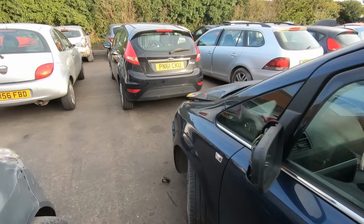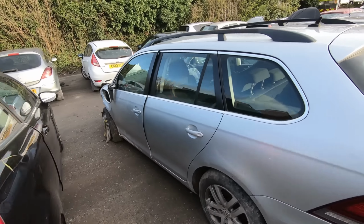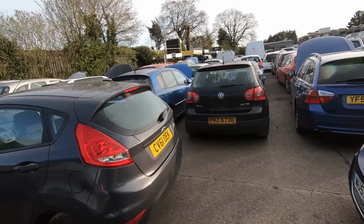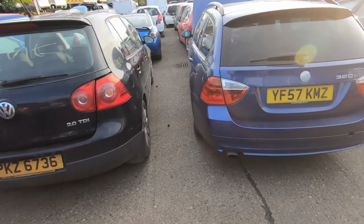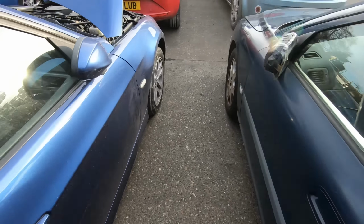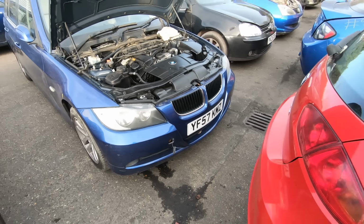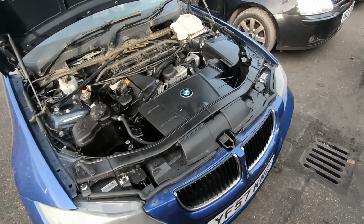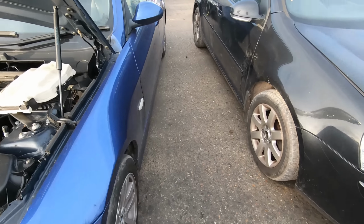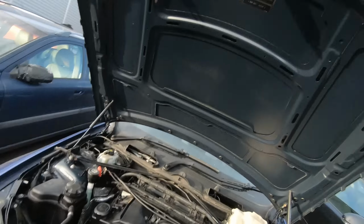I don't think there's anything else of any interest here. Nothing old. It's all junky junk. 320 Islet. Oh, I was expecting that to be an accident damage one. It's not. Maybe it's got a blown engine or something, I don't know. Right. There we go. Little wander around and see what's about.